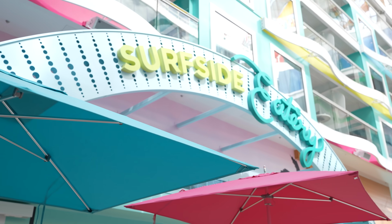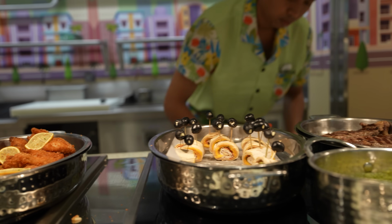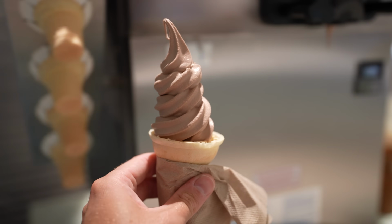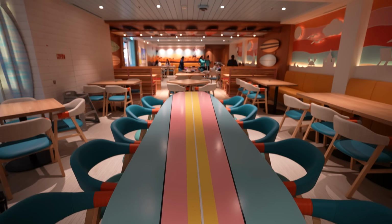They also have Surfside Eatery, which is a quick service buffet. You can come and grab food you would want to grab when you're having a ball day. Fish fingers, chips, pizza, fruit, more ice cream. They just want you to eat so much food. Or even potato salad, like you're at a barbecue. Plus, everything is fun. You can sit at a gigantic surfboard if you want.